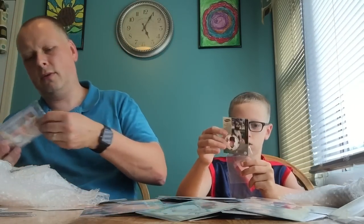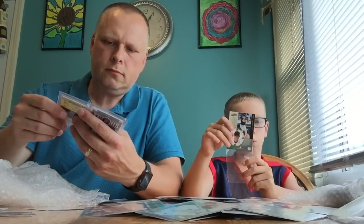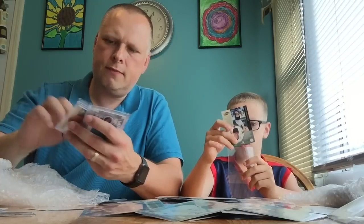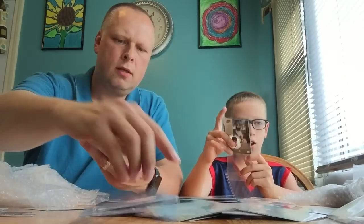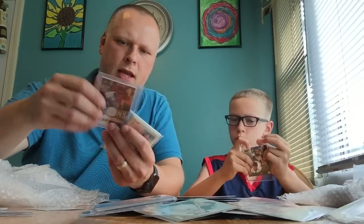Let me do my other pack. Holy cow. That was just one pile for you? That's just the whole bubble wrap. I got a Matt LaPorta Trade Dividends game-used memorabilia. I just did the whole entire bubble wrap thing. Not all of them, just one bubble wrap. I got an Icons, Victor Martinez. Ooh, Upper Deck relic.